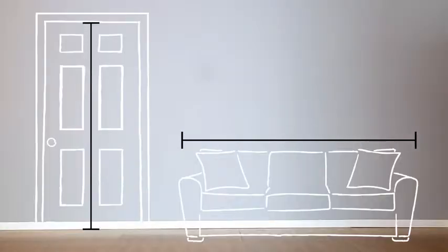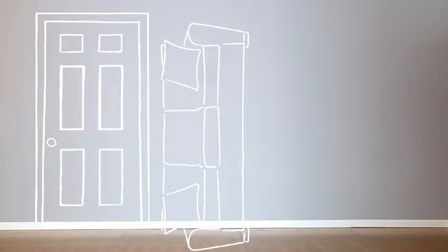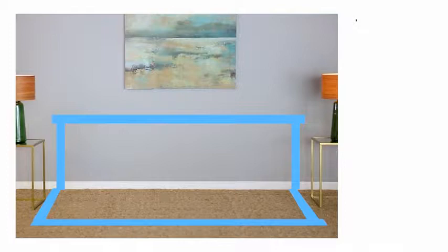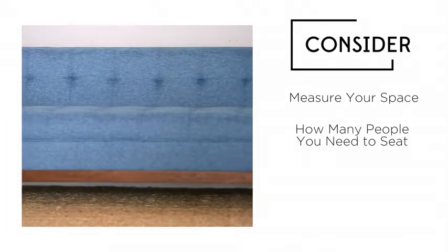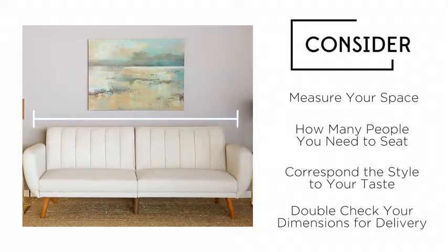As an additional check, it's good to reconfirm the dimensions of your selected sofa to make sure it will fit through your doorways. When selecting a sofa, just remember to measure your space, consider how many people you need to seat, correspond the style to your taste, and double-check your dimensions for delivery.